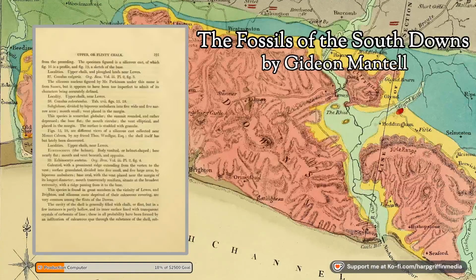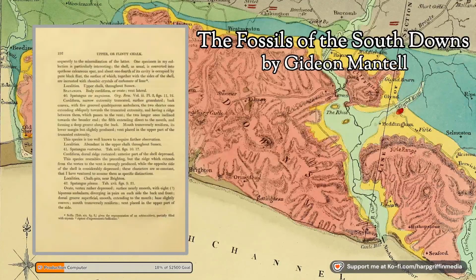This species is found in great numbers in the vicinity of Lewes and Brighton, and siliceous casts deprived of their calcareous covering are very common among the flints of the Downs. The cavity of the shell is generally filled with chalk or flint, but in a few instances it is partly hollow, and its inner surface lined with transparent crystals of carbonate of lime. These, in all probability, have been formed by an infiltration of calcareous spar through the substance of the shell, subsequently to the mineralization of the latter.